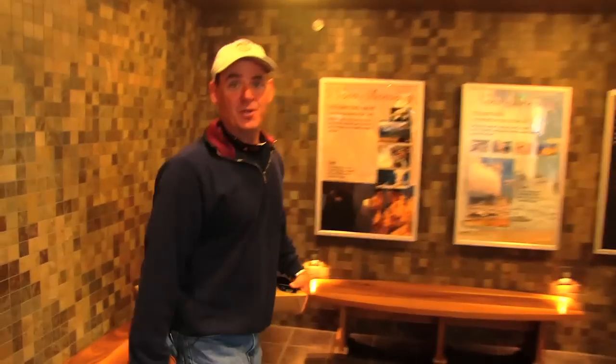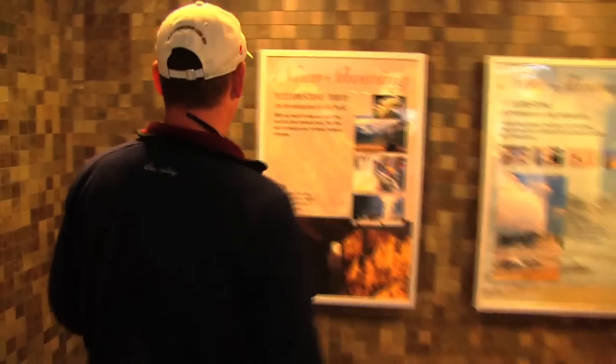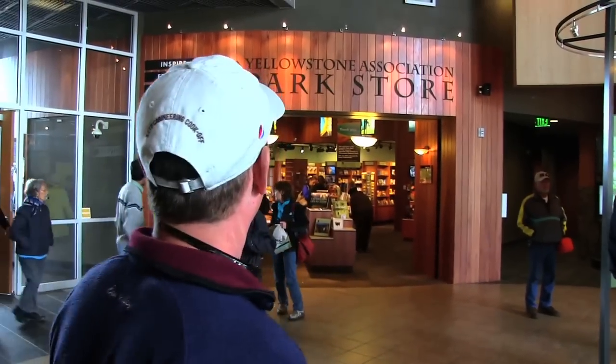So there you go. So I can go into this auditorium and see some movies on Yellowstone. Two different showings. One's a 13-minute movie, one's a 16-minute movie. Yellowstone Scenery, Stories, and Secrets. If you're interested in that kind of stuff. They also have a little gift store. Go in there and get yourself a cool souvenir. I gotta buy my daughter something before I leave.